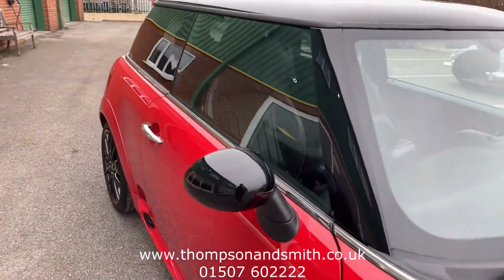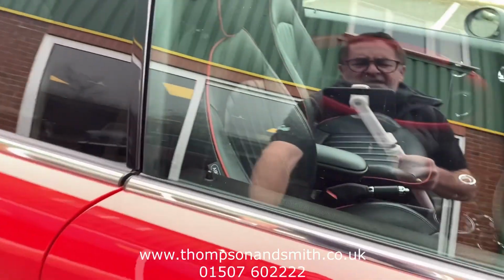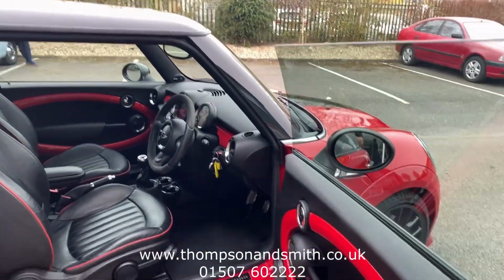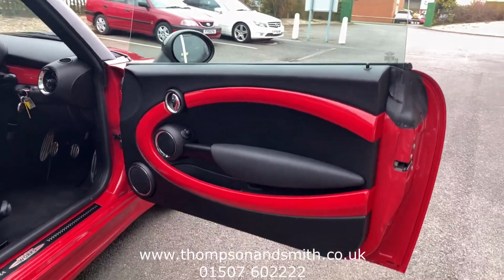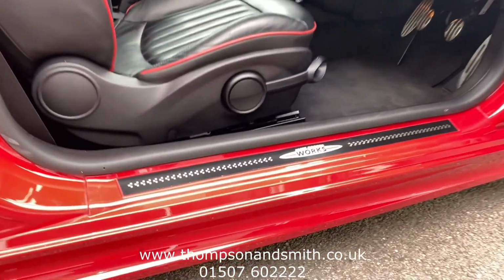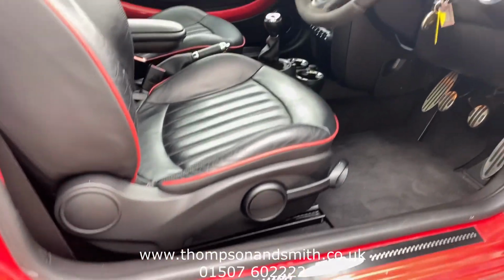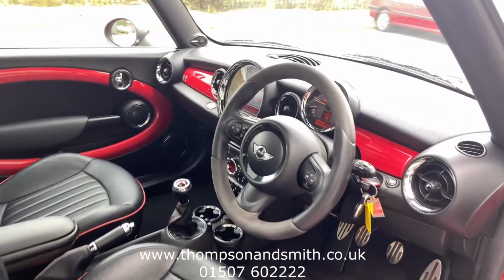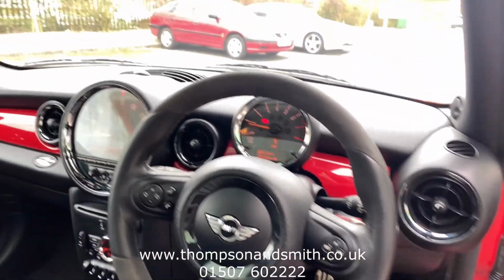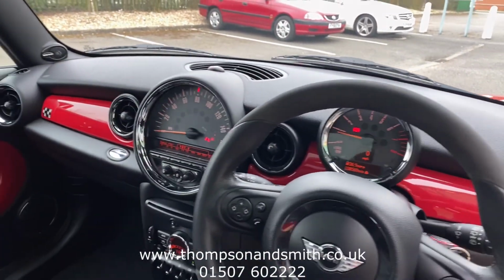We'll take you for a run down the road in a moment and show you how well it goes. These later cars have got limited slip diff and everything, so they're quite a performance item. There we have the John Cooper Works sills there. Multifunction steering wheel. We've got almond carbon speakers.